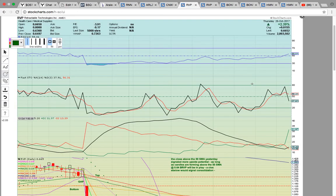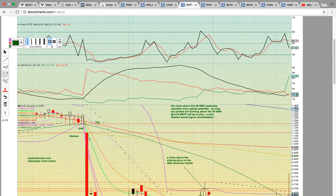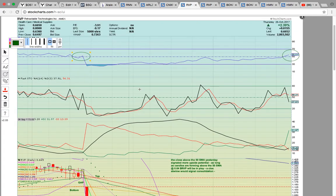Okay, now let's look at RVP. There's a good lesson here on this one. It is above 50 on RSI. Notice that it hadn't been at 50 since before the big drop. There was a big gap down and a huge drop on the chart. So this is a big signal that the chart is really heating up.